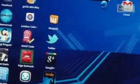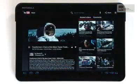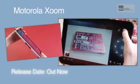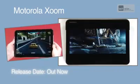The Motorola Zoom was the first tablet to come out rocking Nvidia's super powerful Tegra 2 chip and running the tablet-friendly Android 3 OS. While it's older than the other tablets and lacks a bit of sparkle, if you're looking for a slick iPad alternative, this tablet certainly deserves testing out.